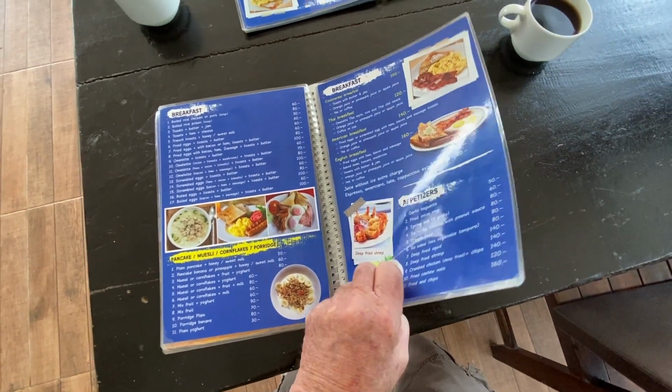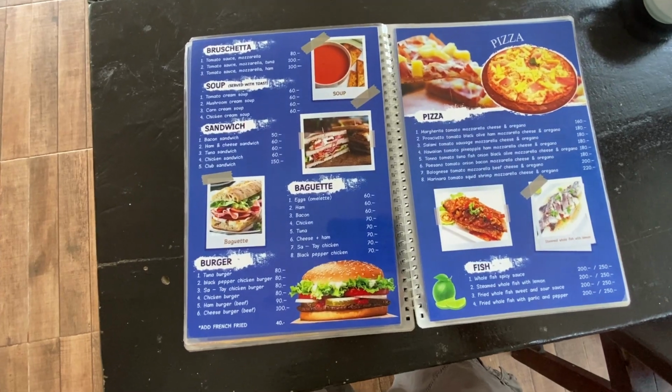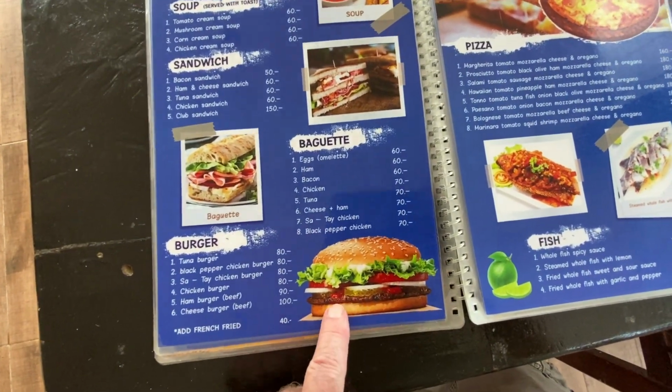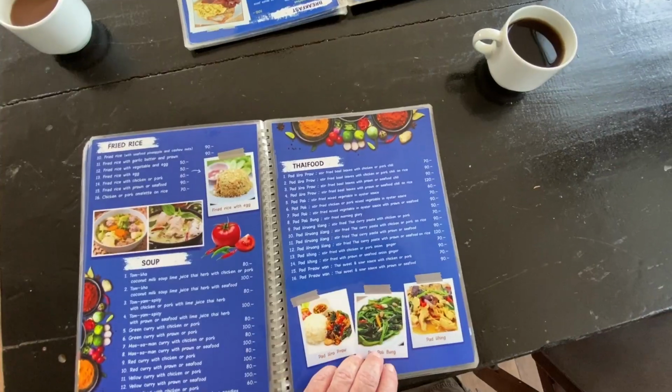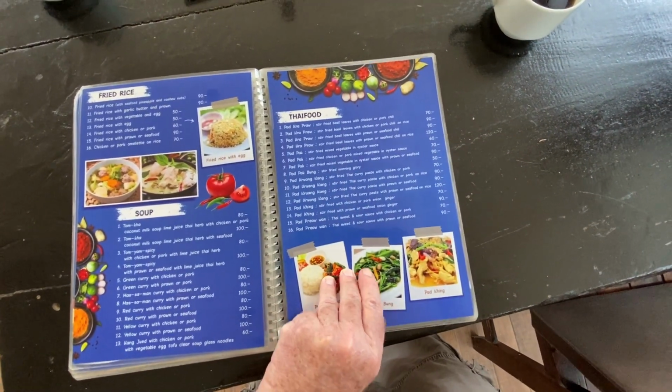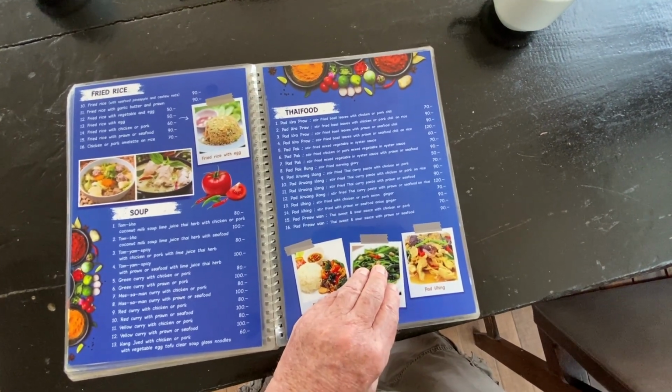They have a fairly large menu. They've got a combination of Western food like hamburger and pizza, and Thai food, pad grapao. And there's a bird here that says pad grapao.